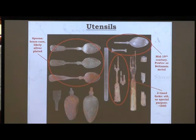We've dug up quite a bit of utensils. Let's see, so in the upper left, the circle of 3 spoons, at least 2 of those are from the same set. And the interesting thing here is that the top one, you can see, still has silver plating on it. So very unlikely that a poor farm family would have a set of silver spoons, or that they would throw out a set of silver spoons. And indeed, we have here a set of plated silver spoons.